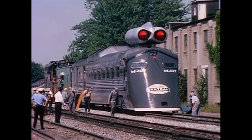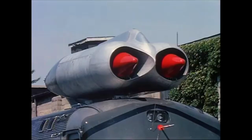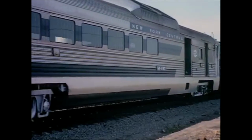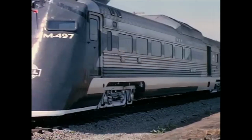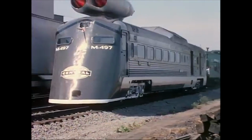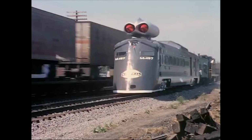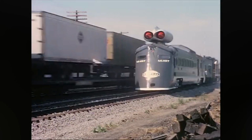which was modified with a streamlined nose and 2 5,000 horsepower GE J47-19 jet engines recovered from a Convair B-36. Between Butler, Indiana and Streaker, Ohio, it reached 184 miles per hour, which at the time was the land speed record and the fastest train has ever gone in the United States.